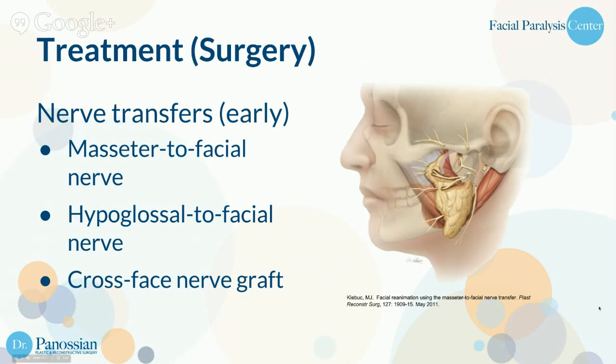The reason why this works is that the masseter nerve sits right in the area deep inside the face next to the jawbone. And it supplies the masseter muscle, which is used to close the jaw forcefully. And everyone can feel this on the corner of their jaw when they clench down. And you can feel that for yourself. That is the nerve that we use.